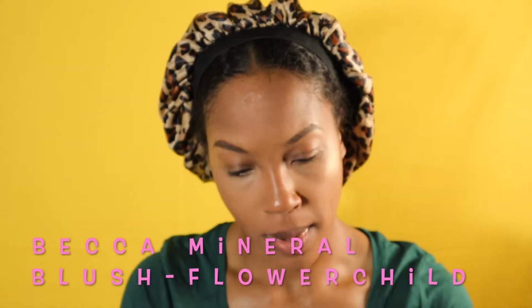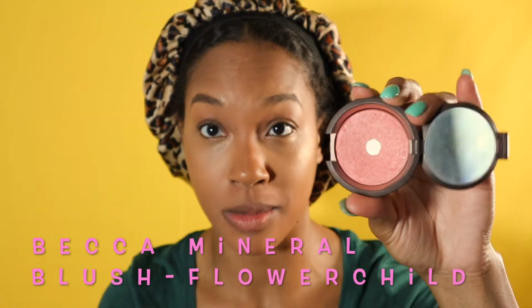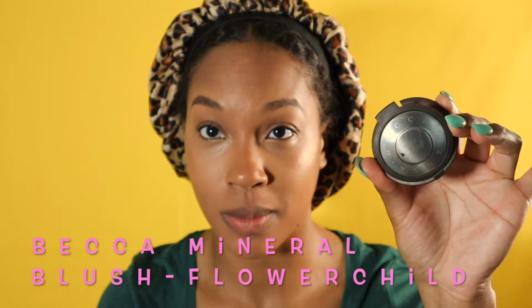And then I apply my blush, and I'm using the Becca mineral blush in color Flowerchild. So clearly I may need some more soon. I'm running a little bit low, but this is what the packaging looks like. And I also do about 3 swabs of this, and I apply it right underneath where I put the highlighter. Also very buildable, so if you want more of an impact on your face, go for it.